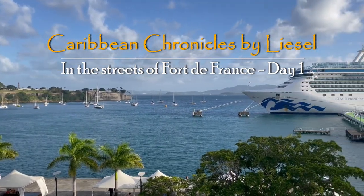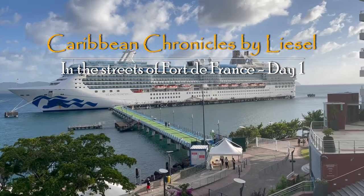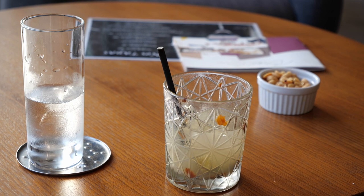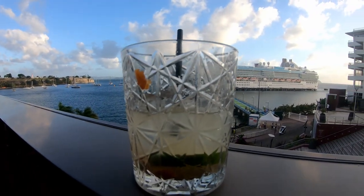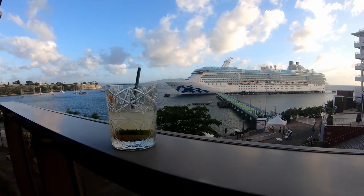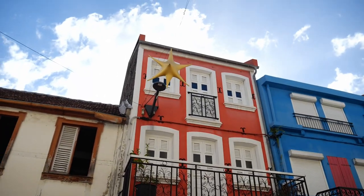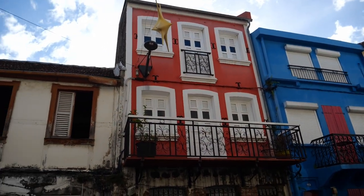If you've been following my journey till now, you know that I love to walk through the streets of the cities and the places I visit. I feel it allows me to get an authentic experience of that place in the short time that I have. So when I touched down in Fort de France, I was already mesmerized by the different buildings I saw and the stories the aging of those buildings told.